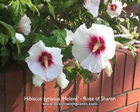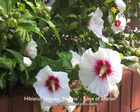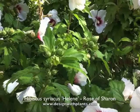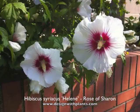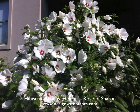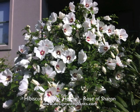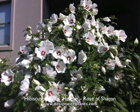These are hardy down to about minus 10 degrees Fahrenheit, by the way, plus or minus, so they're usable in a wide variety of areas, and they're also very heat and drought tolerant, as I mentioned earlier. So that's what I can tell you about Hibiscus syriacus 'Helene'. Excellent deciduous shrub. Highly recommend finding a place for that in your garden design. And here are a few nice companion plants to pair with it. Enjoy.